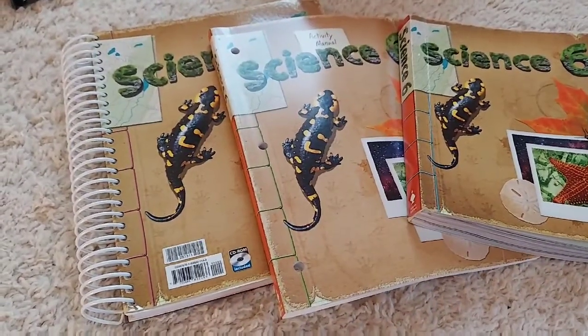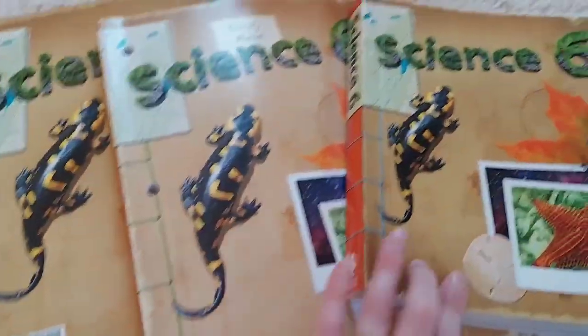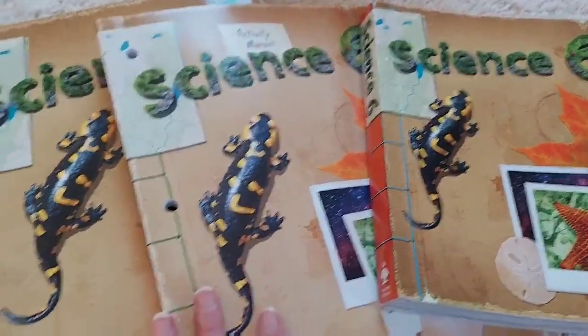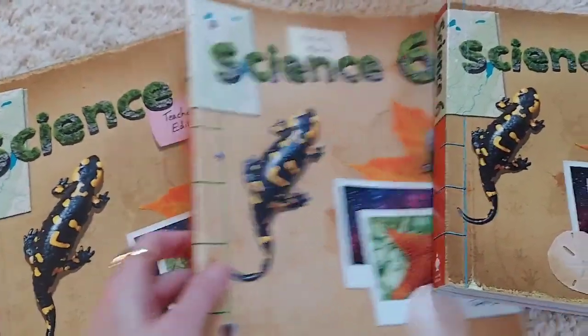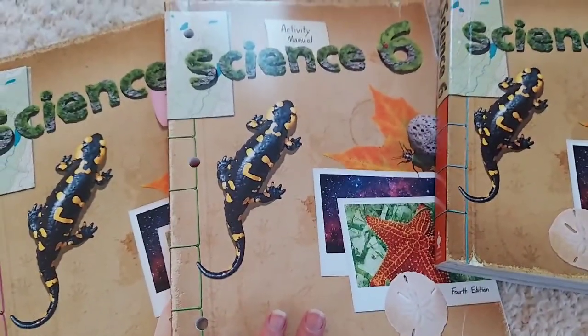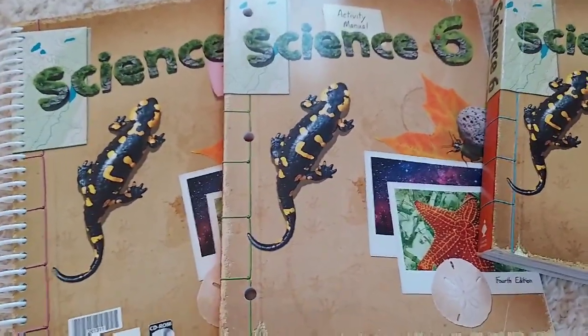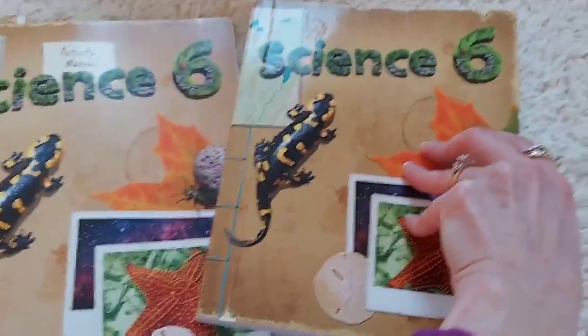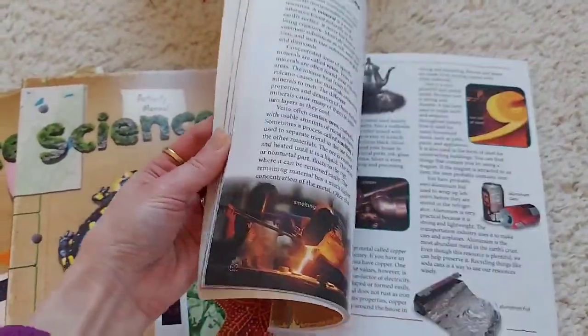For science, I'm going to be continuing BJU with my 6th grader next year. I have Science 6. I picked it up this year and we've already started it. I bought the teacher-led and I kind of made my own schedule to finish it. I'm going to be doing it over a year and a half instead of just 1 year. And in order to stretch it out a little bit, I have added some online videos and activities into it, just to dig deeper into the different subjects.